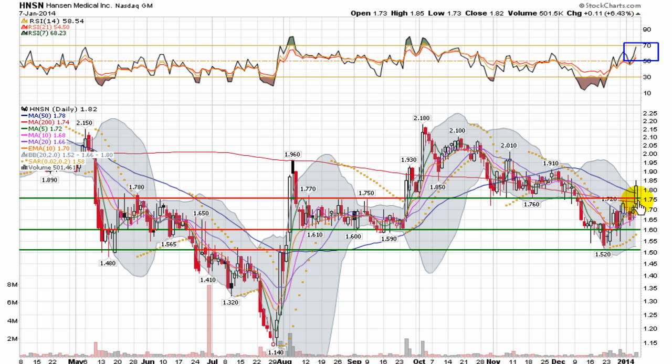Now what's interesting about that is with that push above the 50 and 200 days, the stock price pushed through that static resistance as well. And on any pullback, I'd really like to see that hold. It keeps a pretty tight stop loss, only 7 cents lower than Tuesday's closing price at $1.82. And it would keep the stock price above the 200-day moving average, which is a bullish sign for a chart.